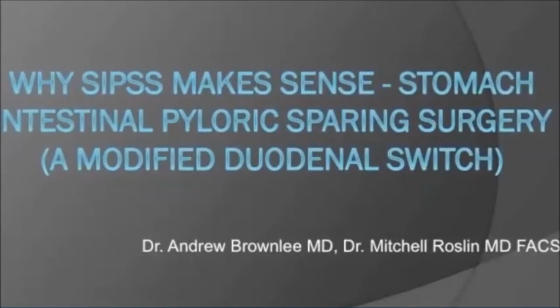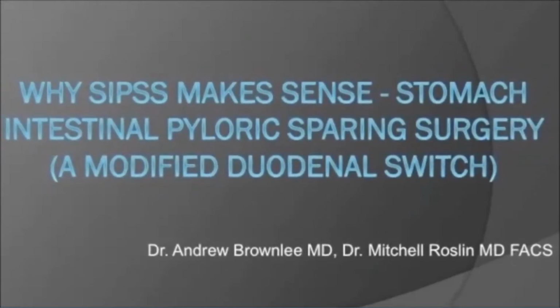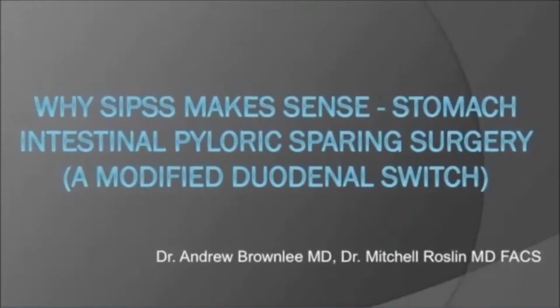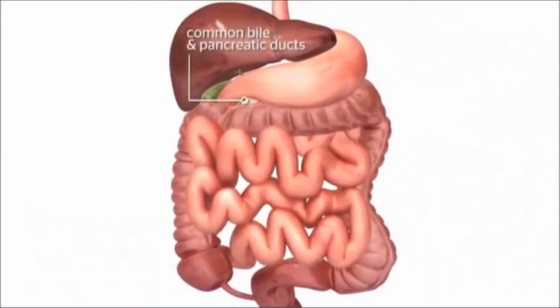To date, there is no perfect bariatric procedure. Duodenal switch has the greatest weight loss, also has the lowest rate of recidivism, but is complicated by the highest rates of micronutrient deficiency and the highest chance for potential malnutrition. It is also considered technically difficult to do.